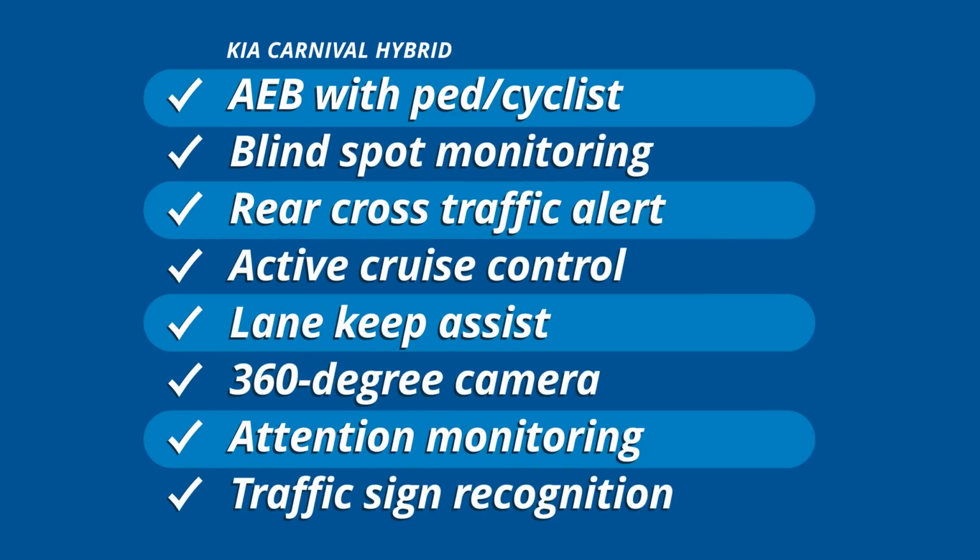When it comes to safety, the Carnival ticks all the boxes. You've got 8 airbags that cover occupants in all 3 seating rows, plus all the latest safety tech, a 5-star ANCAP safety rating, and 5 ISOFIX and top tether child seat anchorages.